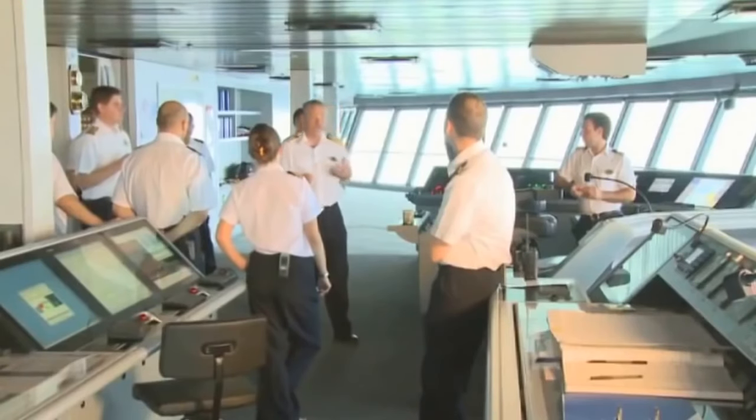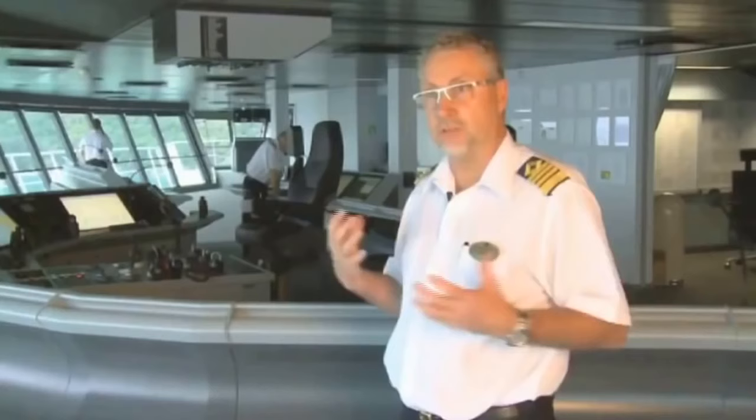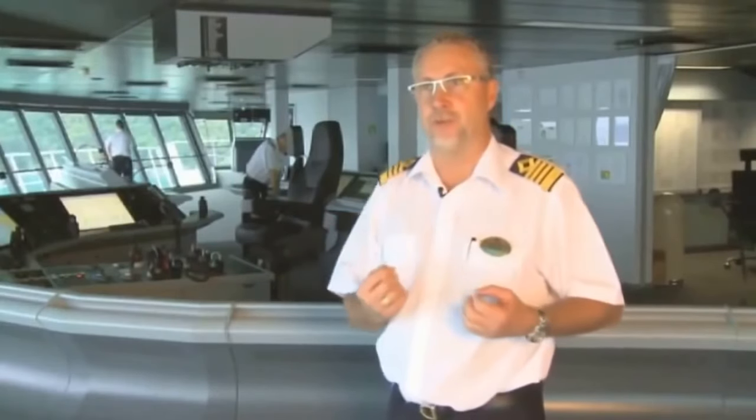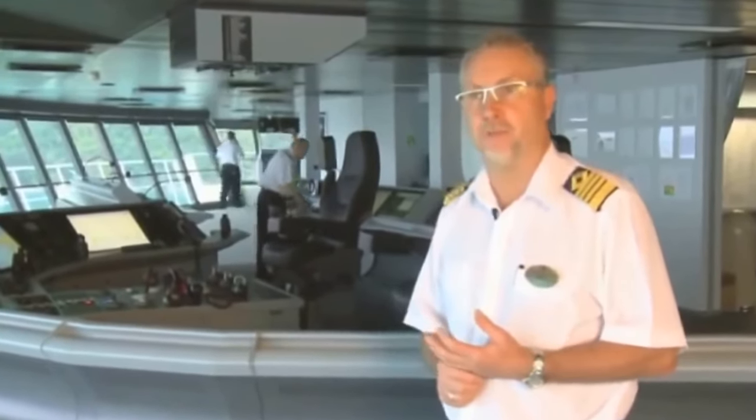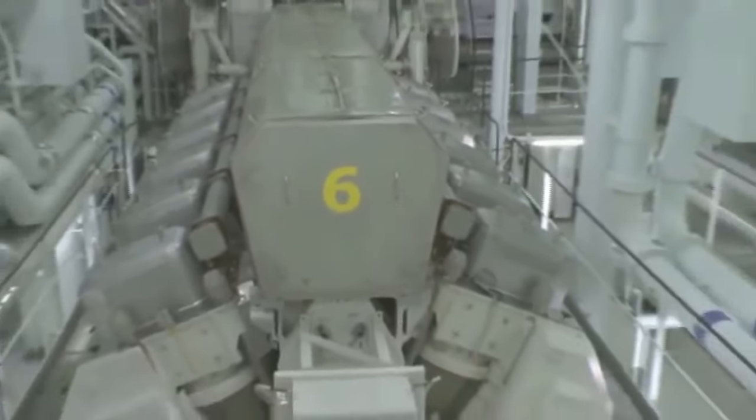We have navigation officers working here on the navigation bridge. We have electricians working around the ship, and we have engineers working with the power plant in the engine room. Right now we are in the engine control room, and this is where we distribute all the power throughout the ship. We have six main diesel engines. We have three 16-cylinder and we have three 12-cylinder engines. They produce 97 megawatts, and that is equal to 135,000 horsepower.